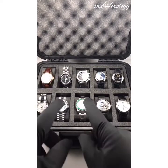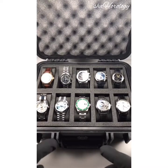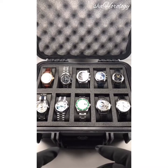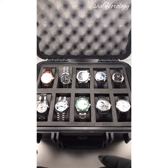Like I said, these are not all of the collection. Some I've lent out to friends, but I'll post pictures of those just after this video to give them a mention.